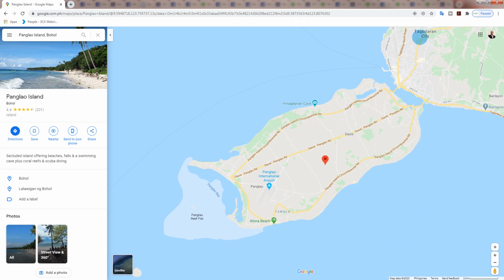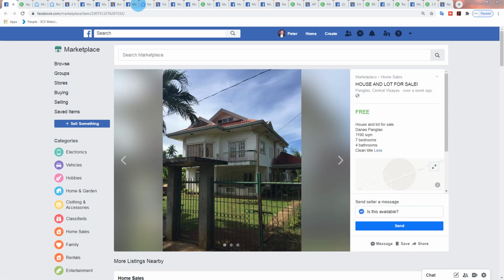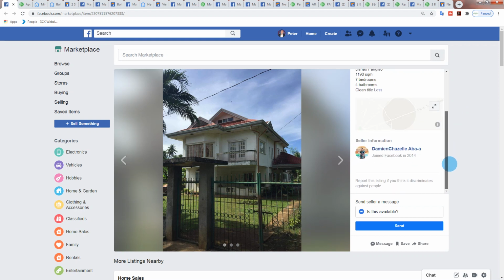So anyway, let's get started, and let's have a look at this first property. As per usual, I'm going to start with the cheapest property to the most expensive property. So this property does say that it's free. No doubt that there is nothing free on this earth. No such thing as something for free. So obviously you have to inquire to find out more information about this house. And if you want to inquire, you can contact Damien here on Facebook.